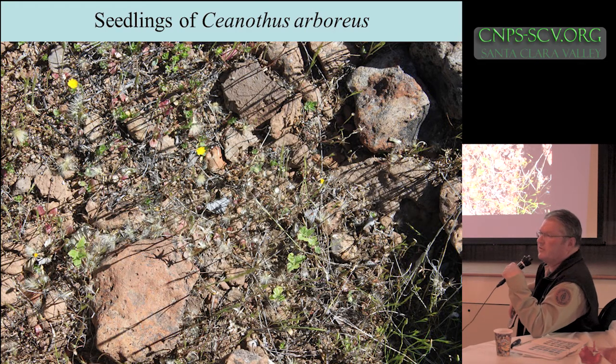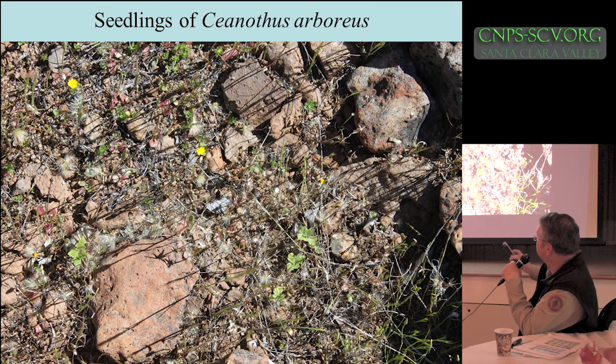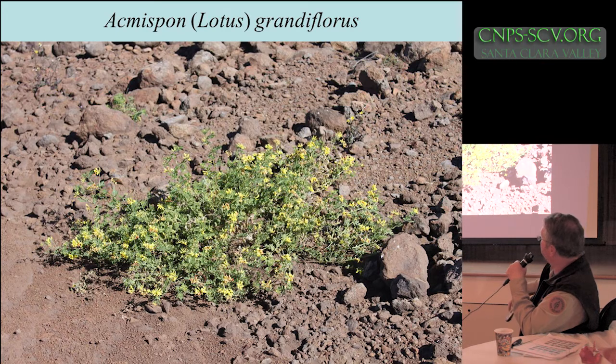The only things that are still out there as far as exotic mammals are house mice. Amazingly, house mice are out there, and cats. And so the cats are eating the mice, but they're trapping the cats to get rid of the cats so that some of the birds will be happier, because there are a number of endemic ground nesting birds.